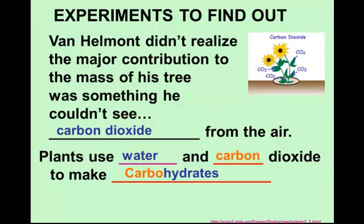Remember, carbs, food, glucose is a carbohydrate. Look at that name, carbohydrate. It's actually kind of telling you what it's made out of. Carbohydrates are made from the carbon of carbon dioxide. And remember, we had that hydration word, dehydration synthesis. Hydro has to do with water. Plants are using the water and the carbon to make carbohydrates, to make food, sugar for themselves.